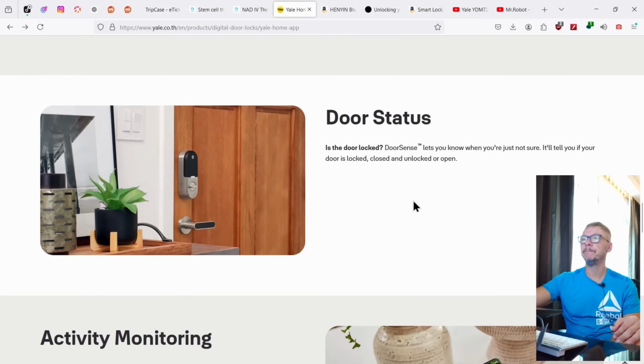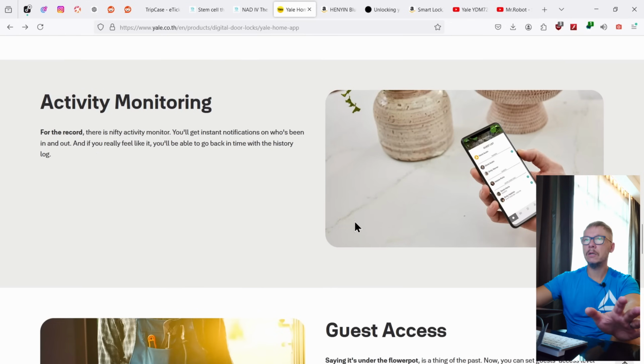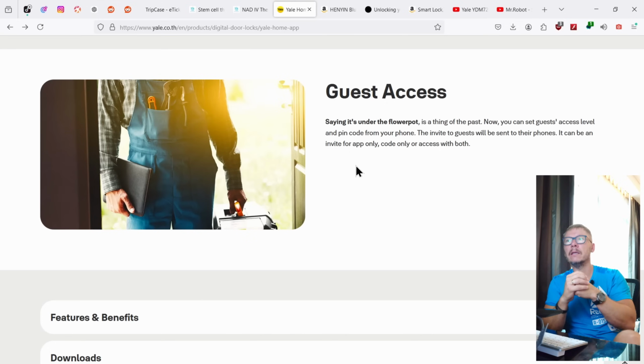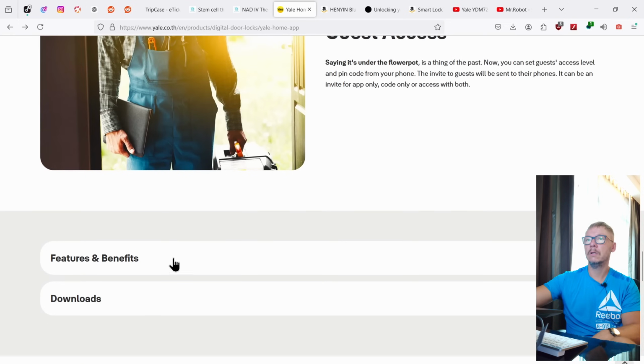Great feature. Like I mentioned, activity monitoring, so you know exactly who, when, what. You can set up guest access. For example, if you have a small porch in the house, you can give access to the delivery man to enter the porch and leave the parcel.